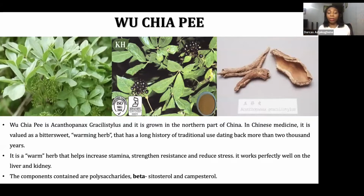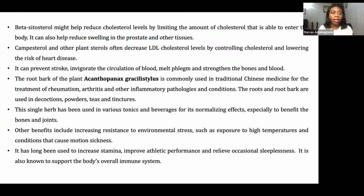Now it contains polysaccharides, beta sitosterol, and campesterol. Okay. Now, beta sitosterol might help reduce cholesterol levels. Now, why is this important? This helps in limiting the amount of cholesterol that's able to enter into the body. In other words, when you take the liquor, the bad cholesterol, the low density stuff, cannot stay freely in your body. So this supports your body in getting rid of it fast.